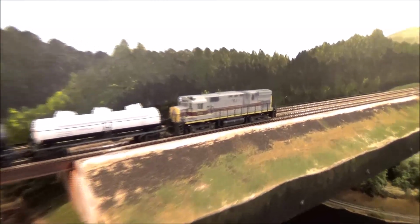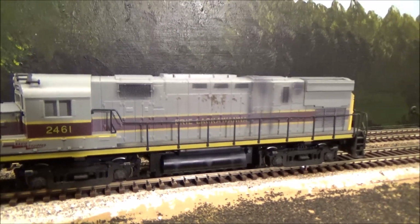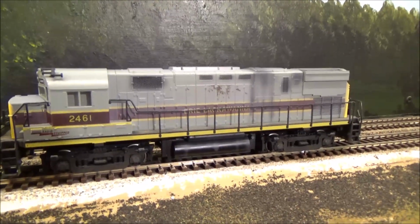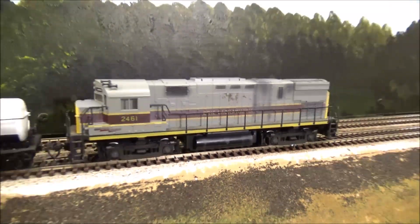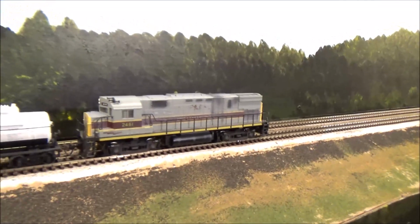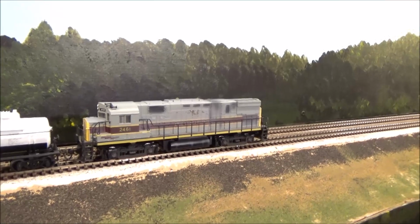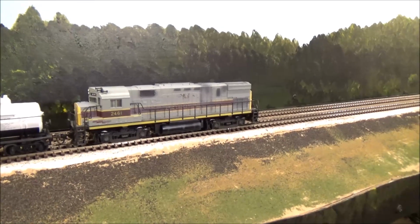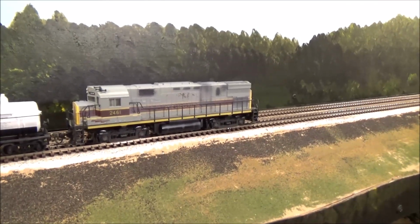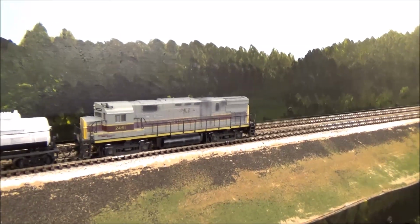So this is a Kato C425 that I purchased used. It had previously been numbered, I think, out of the factory 2457, and the person I bought it from had scratched off the 7 in an effort to start renumbering it. So I finished the job and renumbered it 2461. I'm pretty sure 2461 was one of the original, I think, 12 C425s EL bought. 2461, I think, is still in operation up at the Delaware, Lackawanna, and Western, still wearing the number 2461. And DL and W have a very similar paint scheme to EL, just slightly different lettering.